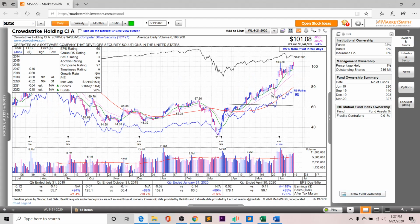Next on the list, we've got CrowdStrike or CRWD, and last quarter earnings were up 118%, sales were up 85%, and after-tax margins were up as well, up 2.5%. Looking at the annual estimates, you can see it's just supposed to be profitable in 2022.